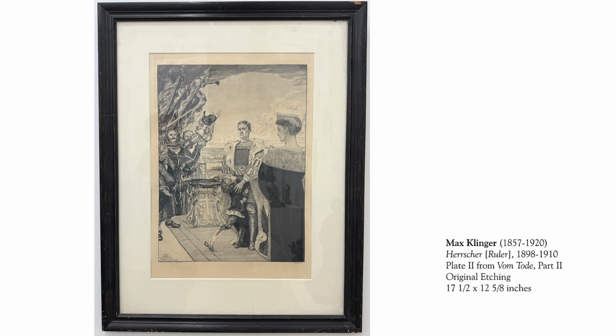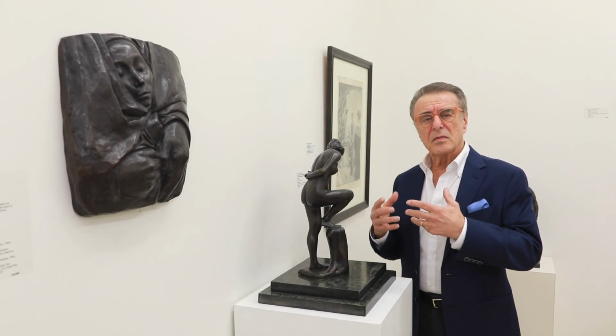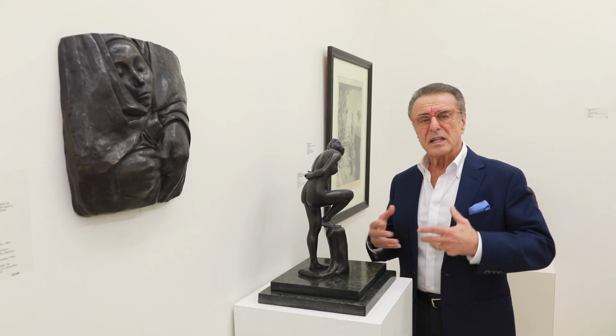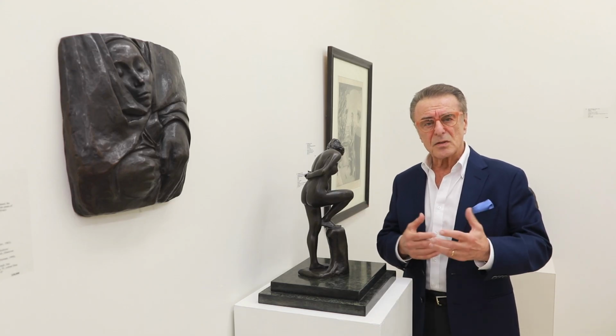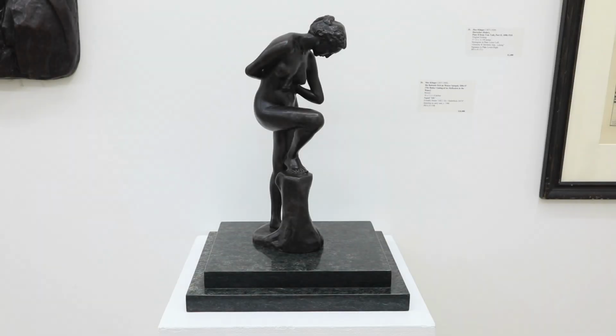As an etcher, Klinger was remarkably important. Edvard Munch never did an etching or a print until he saw Klinger's works. He was so moved, he experimented with prints on his own, and of course, Munch has created some of the most important lithographs, woodcuts, and etchings of modern art.